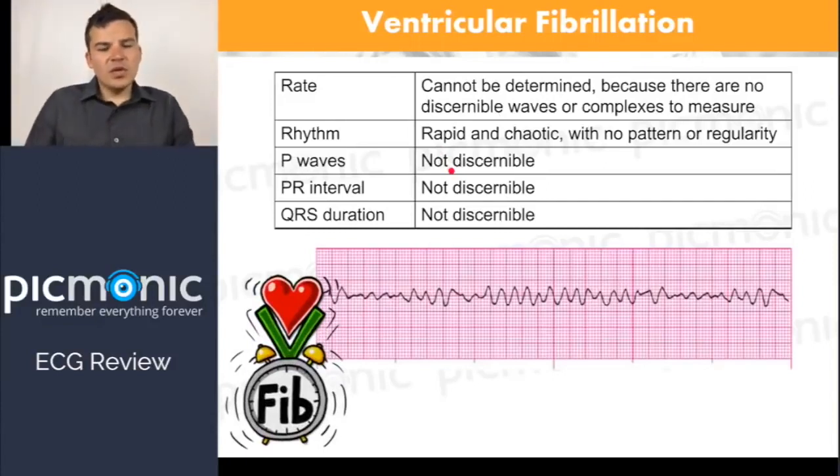Now, the next one I want to talk about is ventricular fibrillation. This is something I want you to not just guess every time you see a squiggly line and say V-fib. Please don't do that, because it's pretty easy to tell. Let's look at the rate here.